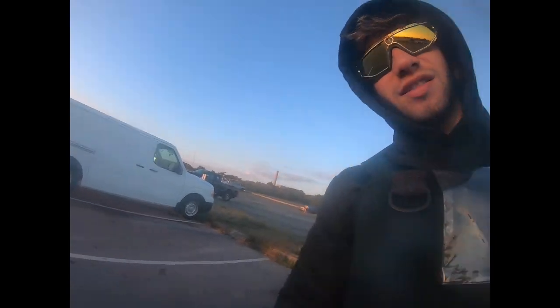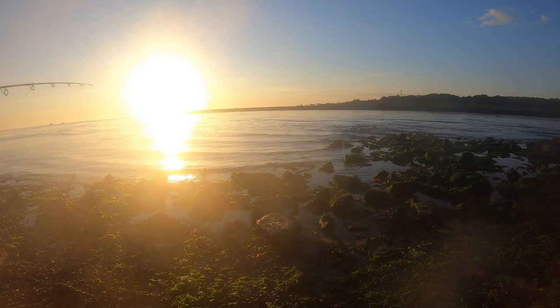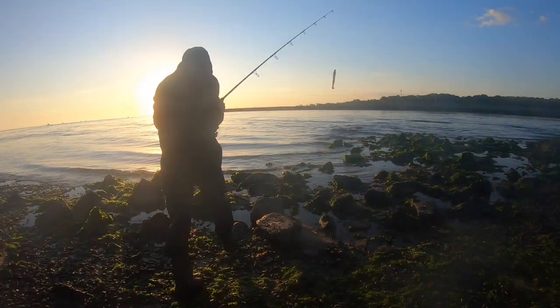It's 7 a.m. right now. Just got down here, just about to go walk to the spot. Just got my waders on and everything like that, so let's go see if we can't kill something. Let's go get him.